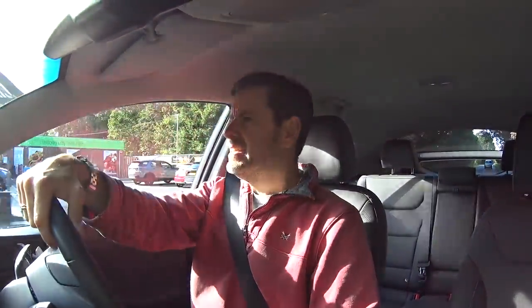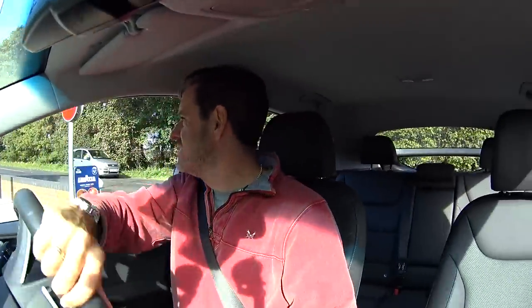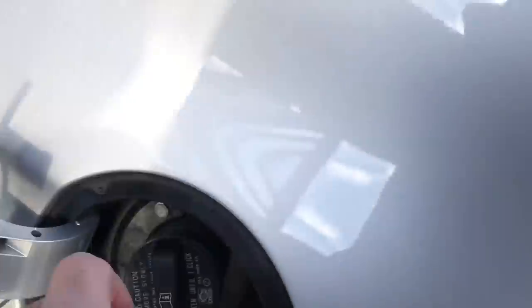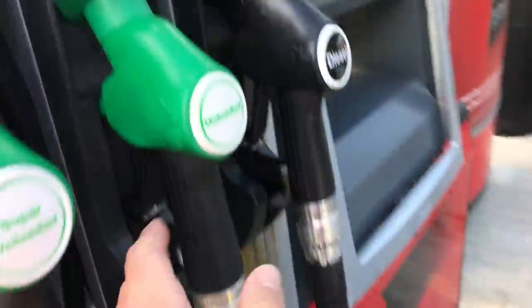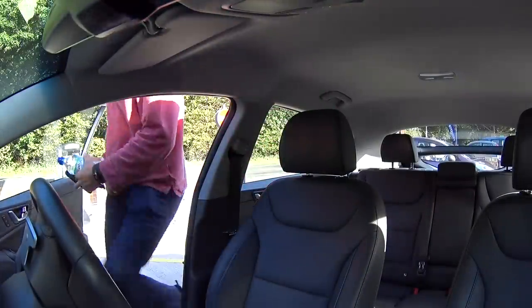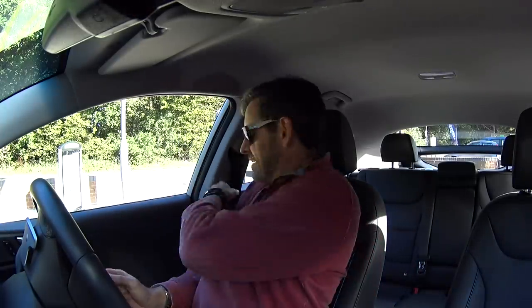Okay, here we go at the fuel station. Let's get some of this old-fashioned gasoline in this car and see just how far we can go on a properly brimmed tank. Well, there you go, fully brimmed. So next stop, Stratford. Now let us get going.